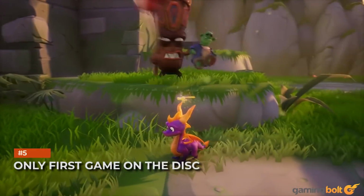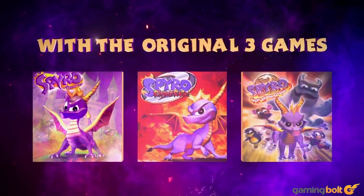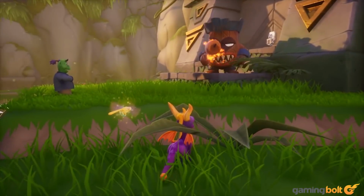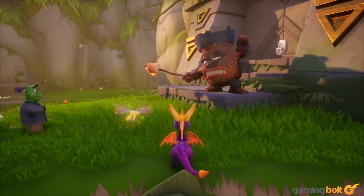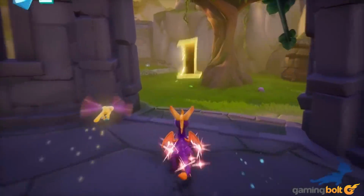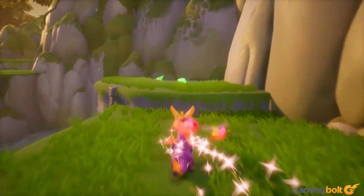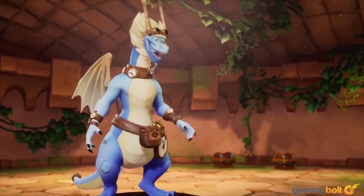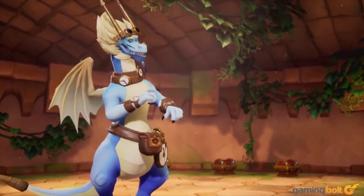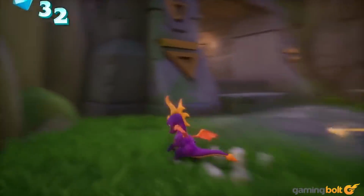Only first game on the disc. While Reignited Trilogy is a collection of all 3 games in one single package, apparently the physical disc of the game is only going to include the first game. That doesn't mean that the other 2 games are not going to be included, don't worry, it just means that the other 2 games are going to have to be downloaded separately through codes, provided with the purchase. Of course, if you just buy the trilogy digitally, this won't be an issue. Also note that this may change in the future, but as of right now, this is the way to go.